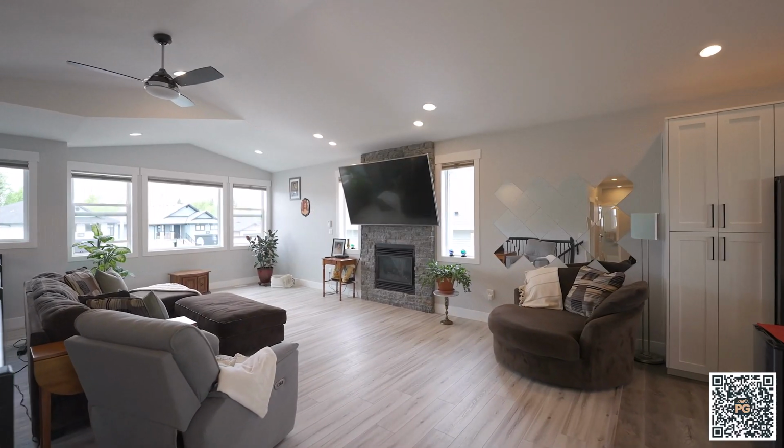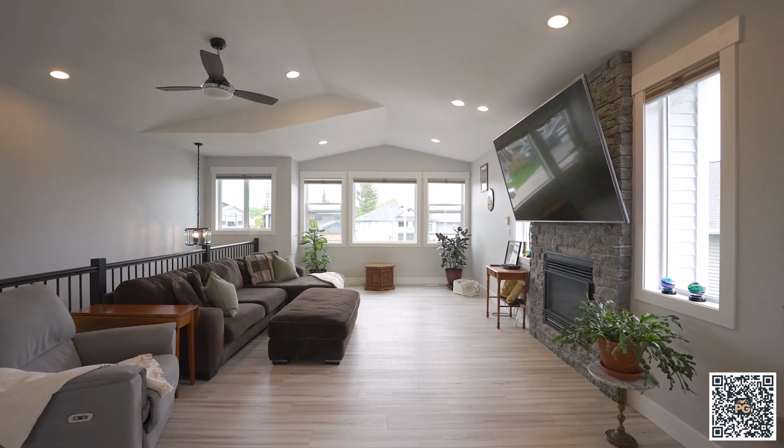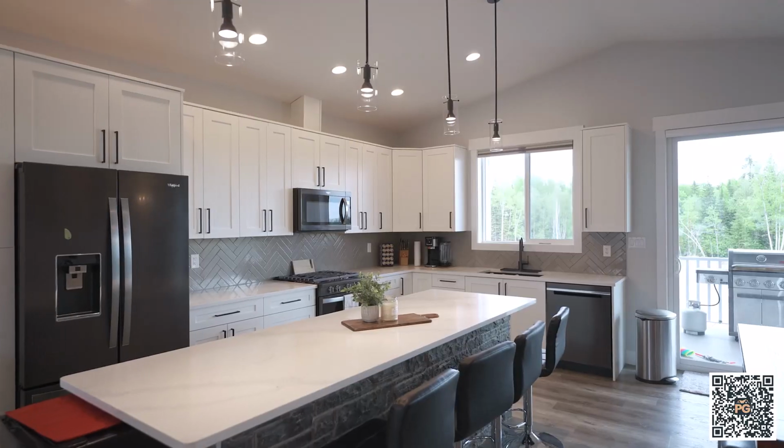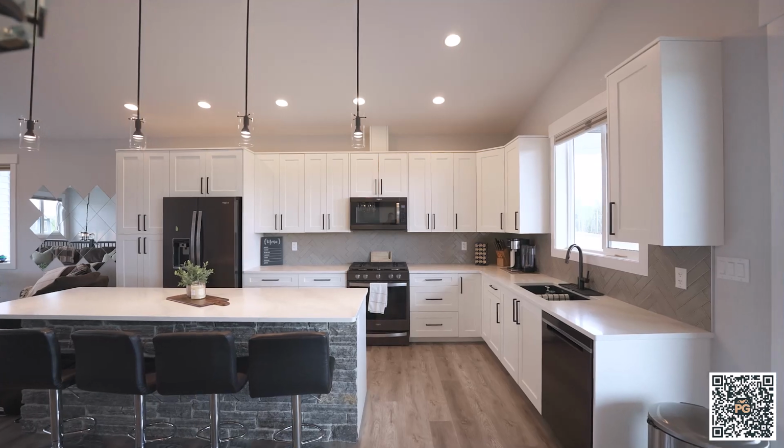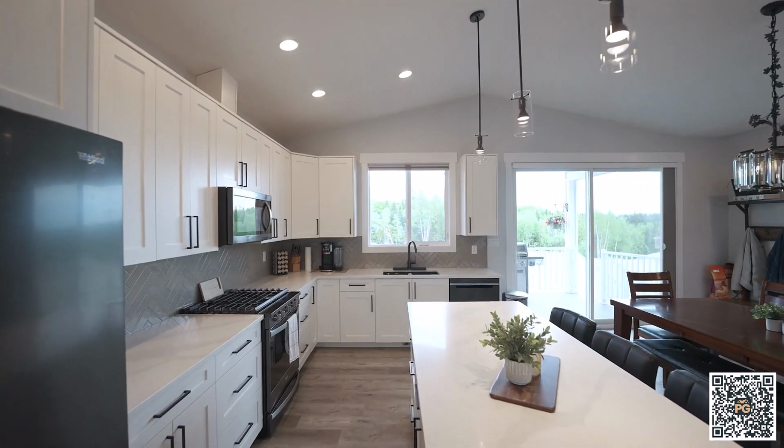Step inside to over 1,800 square feet of beautifully designed space on the main floor with a massive open concept kitchen, dining and living area featuring vaulted ceilings that enhance the sense of space and light.